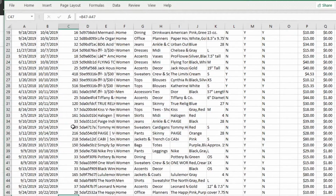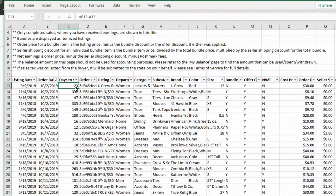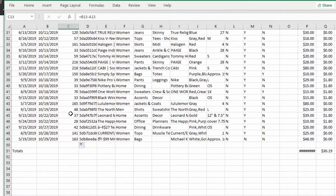So it's a very smart formula to use, or smart feature you can use, so you don't have to keep going through every single row to get that.